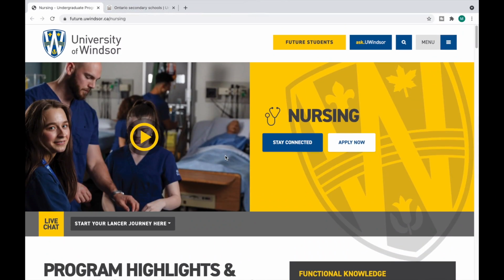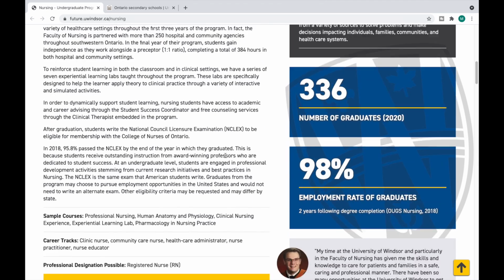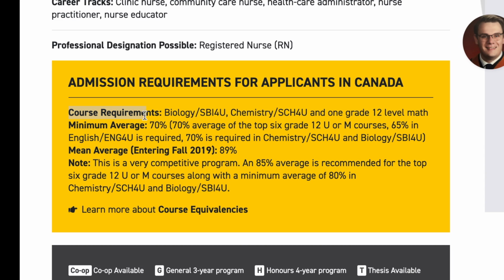Okay guys, for a quick example, we're on the University of Windsor website in the nursing program category, and I really love their website. It's really nice and it's simple to find everything. And over here we see the admission requirements for applicants in Canada, and over here we have the course requirements. So as you can see, it's asking for a biology that is a 4U level course, and a chemistry that is a 4U level over here too, and then one grade 12 level in math.